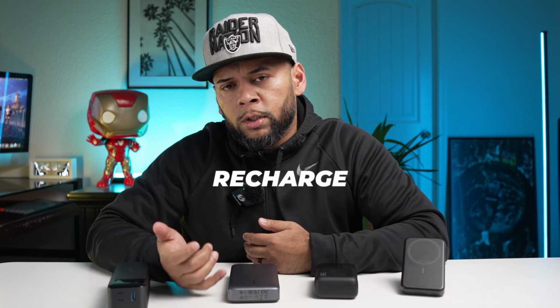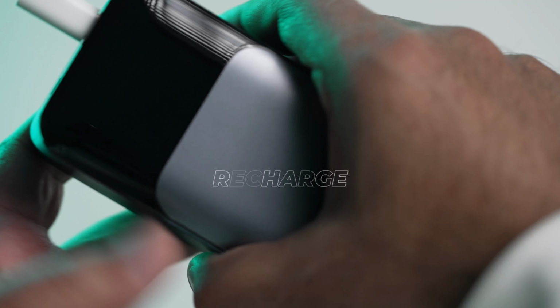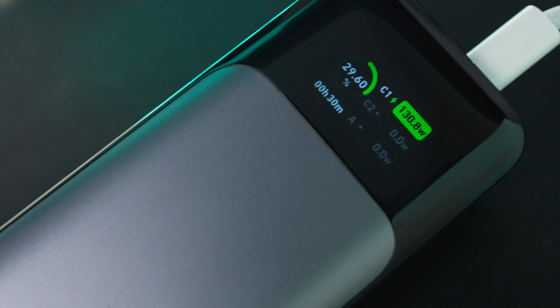And then the recharge on this thing was super quick. I went from 0 to 56 in about 30 minutes, and it charged the full capacity in about 55 minutes because it has the 140 watt input as well.